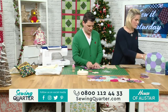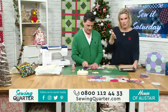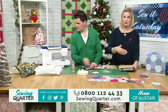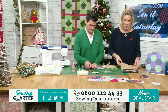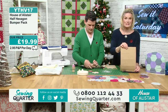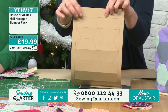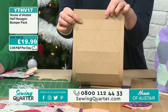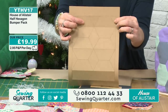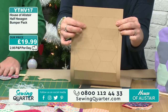Now, what would we use the half hexes for is a question that we've had. Let me show you the bumper pack for the half hexes. They're on a theme. So you get your 1.5 inch, 2.5 inch and 3.5 inch, and the designs are all the same in the hexes. So in this bundle, you're going to get these in the three different sizes. That's probably the easiest way to explain it. You get your half hexes, which means, as Alistair says, if you're finishing off a border, then just use those as strips. Or if you just want to showcase as many of these fabrics as you want, then you can do that.